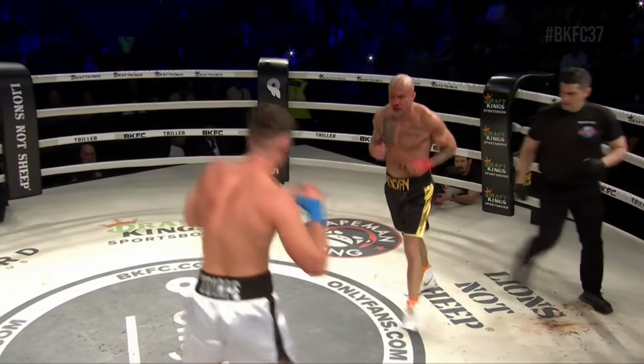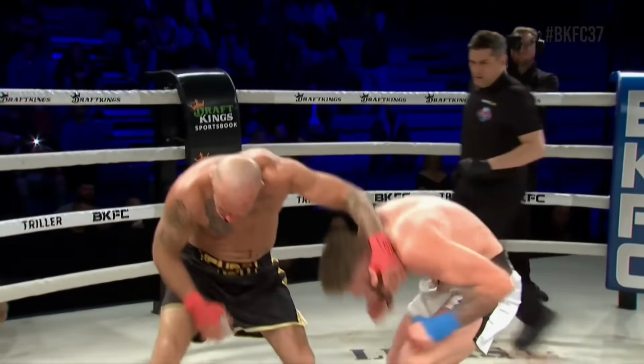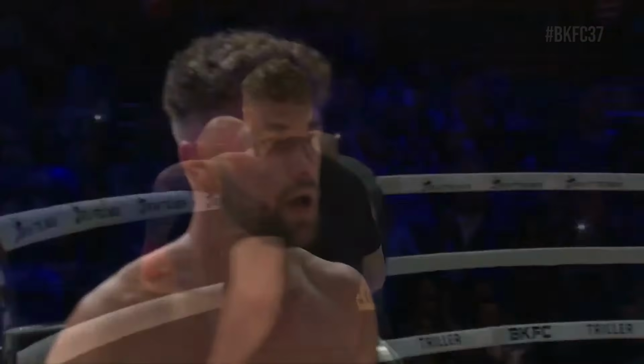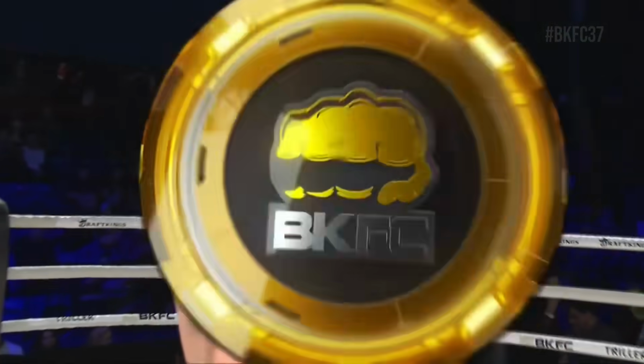Exactly. This barrage of punches right there, you can just see how sharp Thorpe is starting to look. You can just see his opponent getting tired. And that punch right there, when he turns around like that, I'm surprised they didn't just wave it off right there. He said, "Are you ready to go?" And he said, "Nope, no mas." That was it. Never a good sign when you turn around and walk away from the fight.